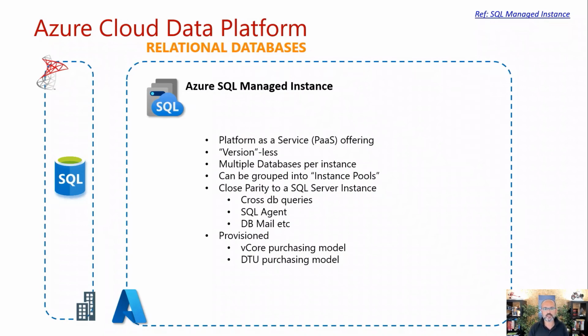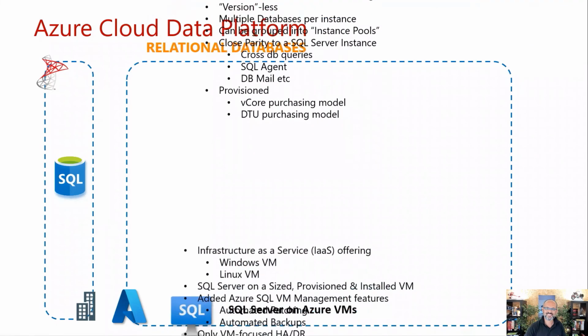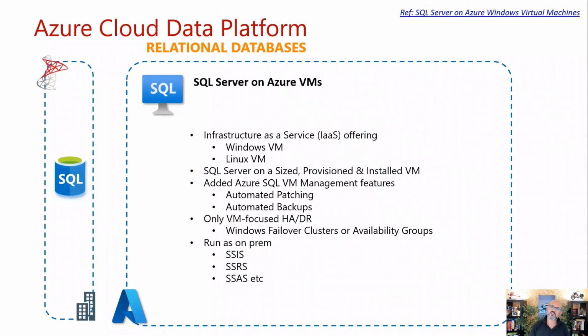The next one we are going to highlight is, okay, that's better, SQL Server on Azure VMs.